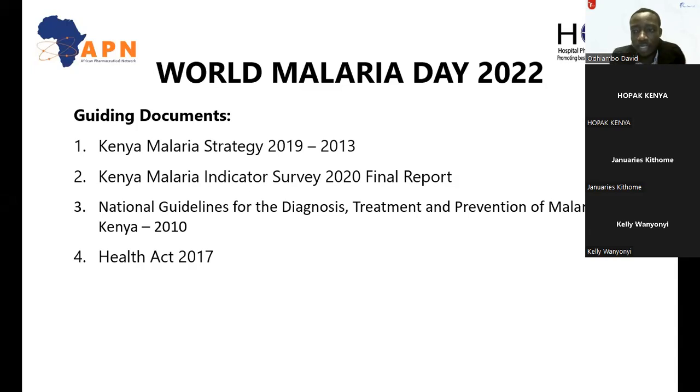But this also goes to the regulation of the private health sector. As stakeholders, for example, community pharmacies are within the private sector, and therefore the roles that we play in that space are still regulated and are a contribution to the aspirations and the mandate of the government to provide access to quality healthcare services to its citizens.